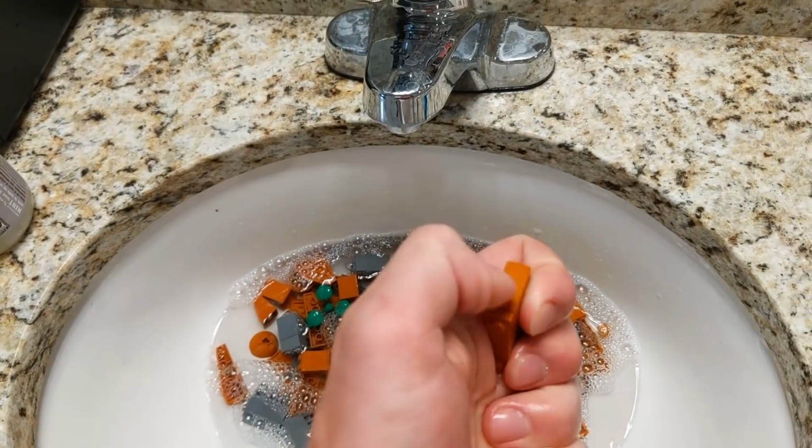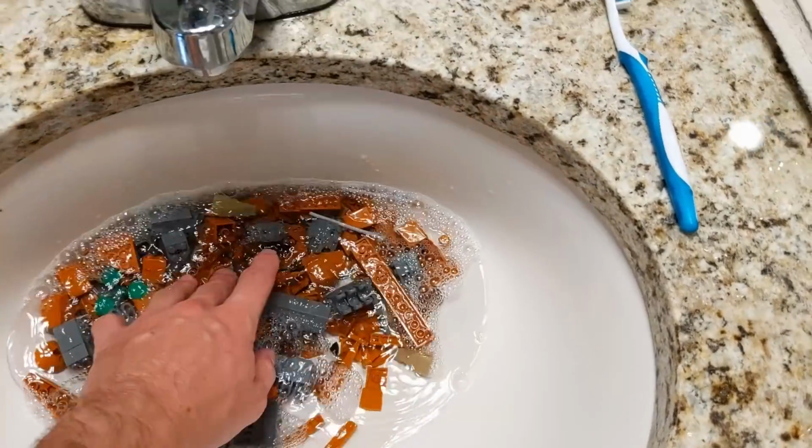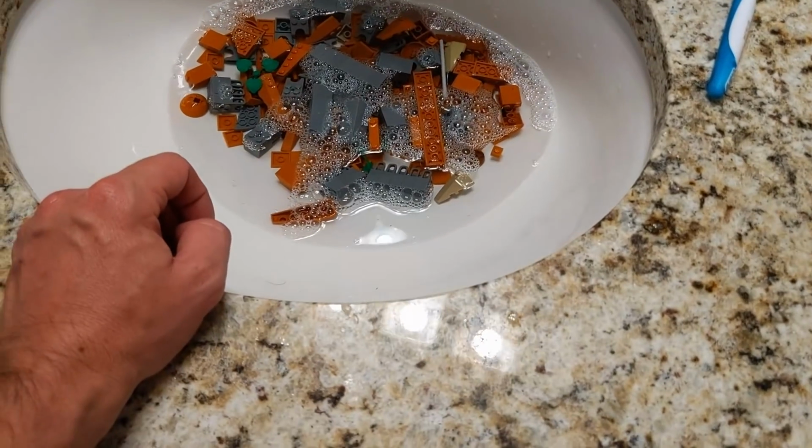This is any Lego builder's nightmare. Plus, I just trimmed my nails. Unfortunately, this was a pretty big order. All of this right here is only about half the pieces. I'm debating whether or not I should wash all the pieces.